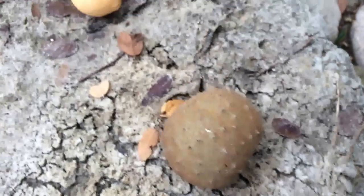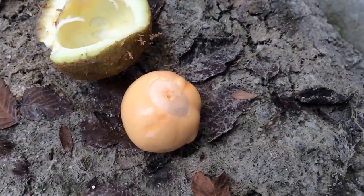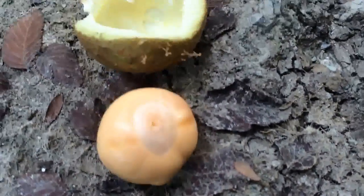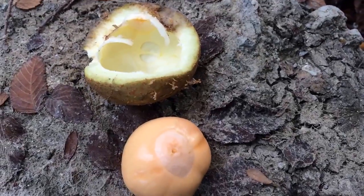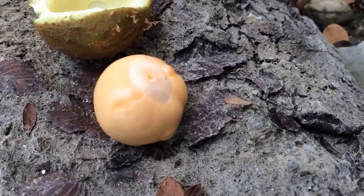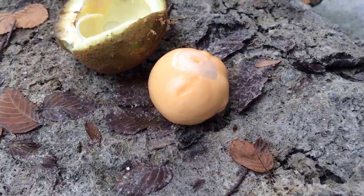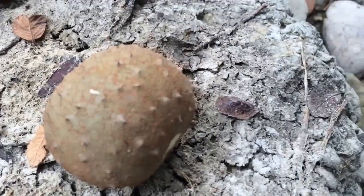Wow, oh wow, oh wow. We found the most rare thing ever. An albino buckeye. Look at that. That is a rare albino buckeye. Crazy. This thing's got to be worth at least $500 a piece. Either that or it's just not mature yet. Still got a couple weeks to go.